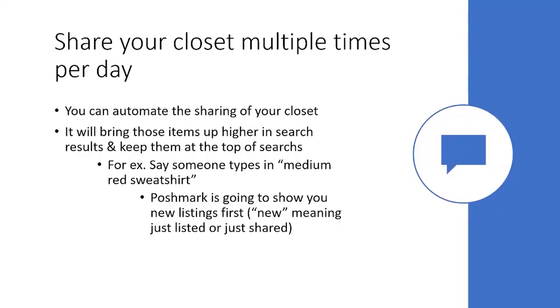at least. That's basically going to bring those items higher up in search results and keep them at the top of searches, okay? So it's gonna give your items more visibility. For example, say someone searches for medium red sweatshirt. Poshmark is gonna show new listings for medium red sweatshirts. And new meaning, all I mean by new is either just listed or just shared, right?